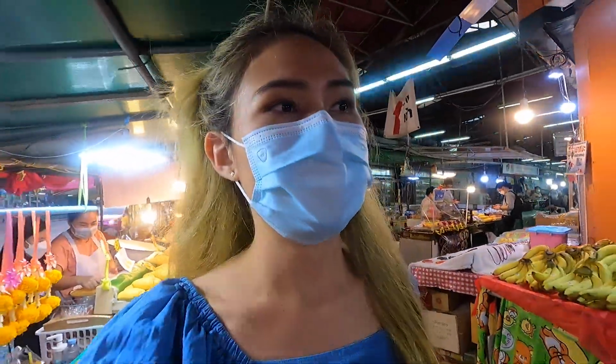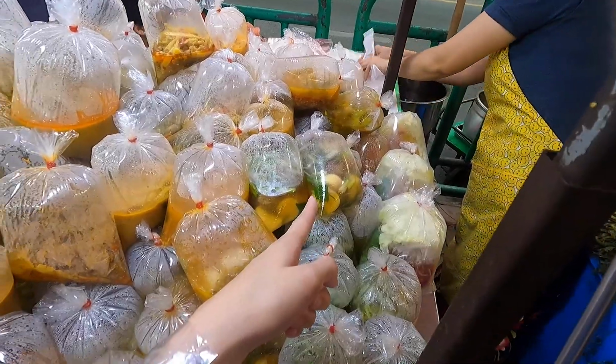$10? Yeah, $10. You can get five different dishes. Isn't that wonderful? But well, I will go find out what those are. What are those that are 20 baht per one? We can check if it's good or not.